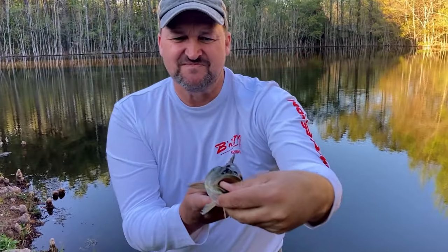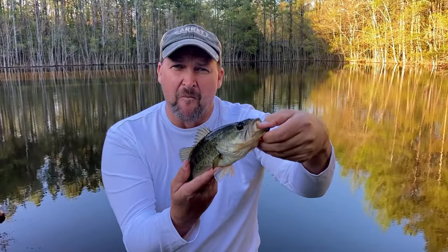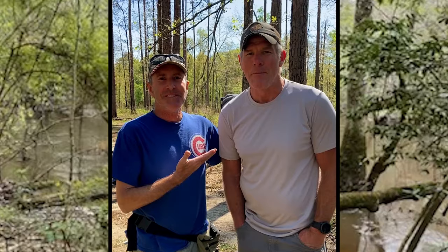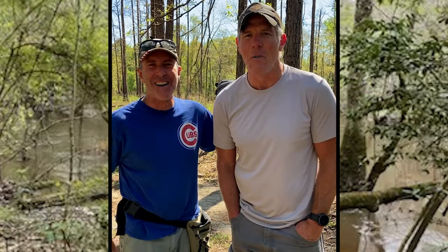We're talking a 7-8 pounder Mississippi monster. Big Bears fan. Yeah. Real big. Go Bears. Go Bears.